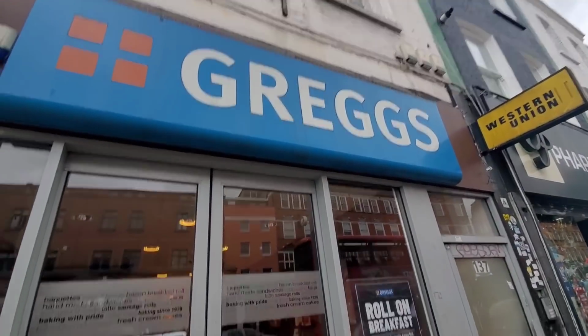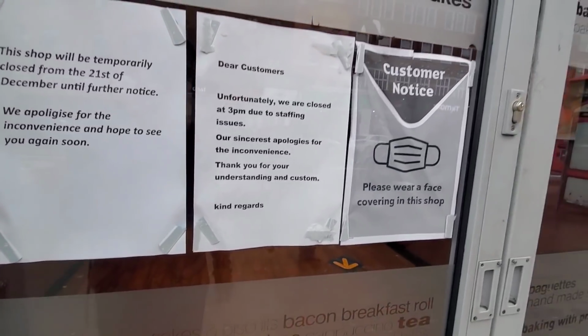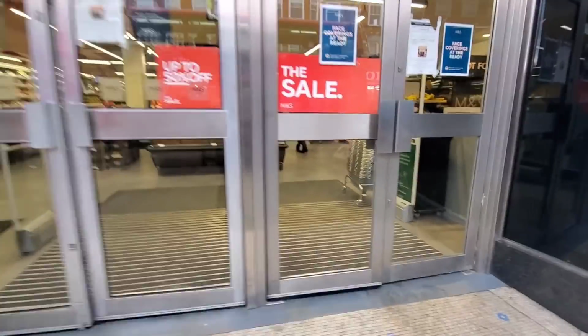It's almost 2 p.m. now. I'm starving. And another place that has been thoroughly recommended to me is a place called Greg's. Apparently it's like a bakery or something. Well, I found a Greg's, but apparently they are closed because of like staffing issues or something. So let's go find another Greg's. Actually, I think I remember people recommending a place called M&S too, so this might be a good place to shop. Let's get some food.